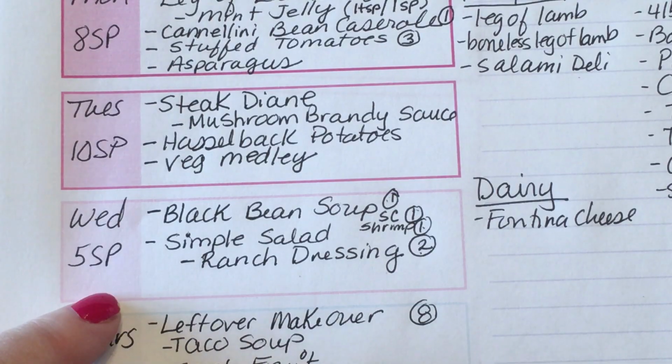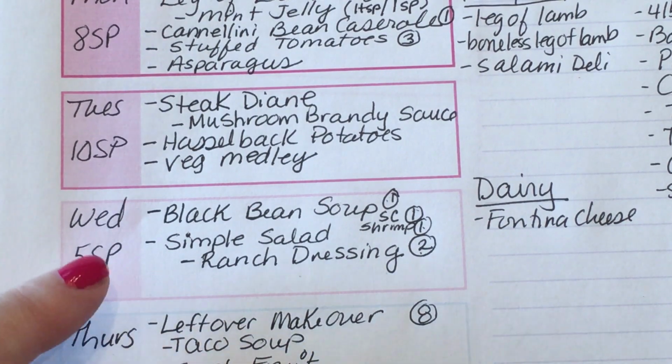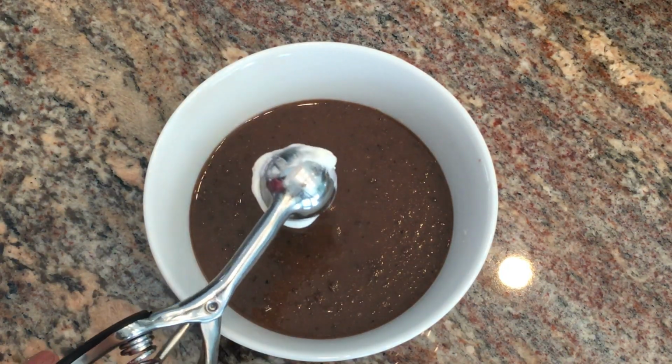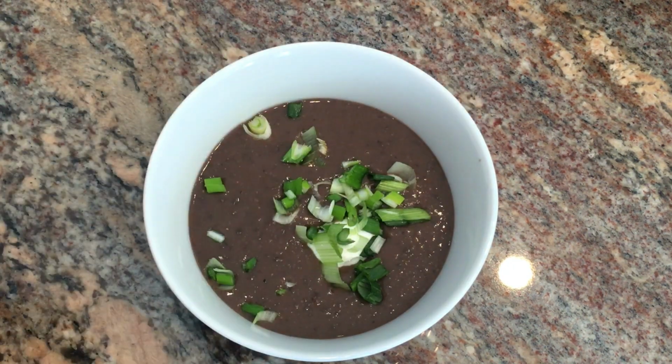Wednesday we're having black bean soup and a simple salad. I'll link the Cook With Me video on this. It was excellent. This is a keeper. To serve the soup, I'm just going to add about a tablespoon of sour cream and a little bit of green onion that I sliced.